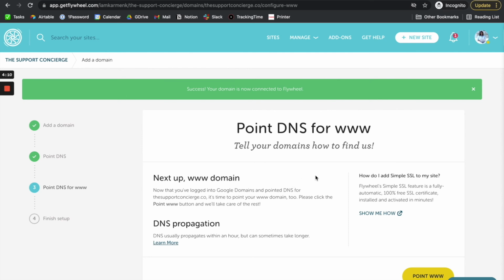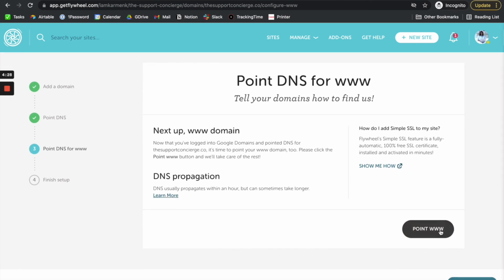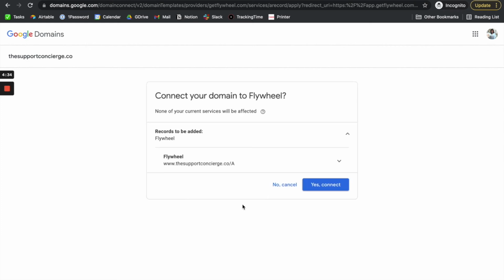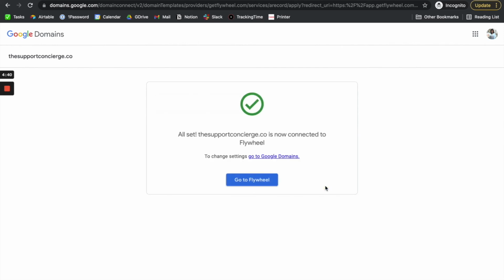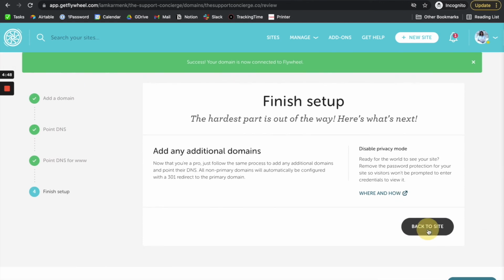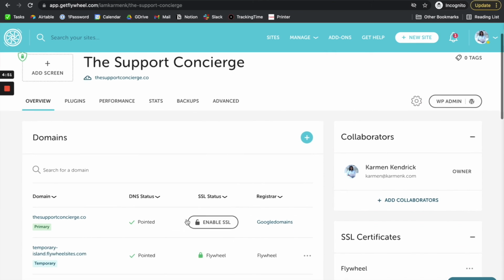Now the next step is that we also want to point the www version of your domain to Flywheel as well, because right now it's just thesupportconcierge.co. But we also want to make sure www.thesupportconcierge.co also goes to your website. So go ahead and click on point the www. And it's going to take you back over to Google Domains to connect it. Click on yes, connect. And we are going to go back to Flywheel. Awesome. So everything is connected. So we can click on back to site. And so now our domain is connected.